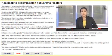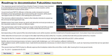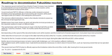Japanese engineers may be able to start removing fuel from the reactors at the Fukushima Daiichi plant earlier than previously expected. Officials of the government and the plant's operator say they want to speed up the process. They've drafted a new roadmap for getting the work done.